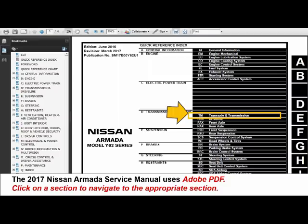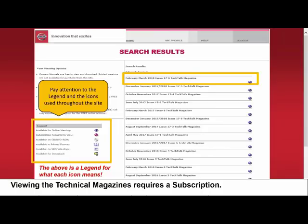Now, on the newer Nissan Infinitis, one of the things we need to understand is that they also use something called an HTML format, and we're going to share that with you in a moment. The other thing that I want to mention is if you look to the left-hand side of your screen, there is a legend of the different icons that Nissan Infiniti use. So, for example, if you see something that looks like a blue eye, what that means is you can view this online. If you see something that looks like a red eye, then that tells you that you need to have a subscription to view that.